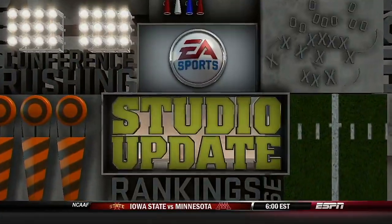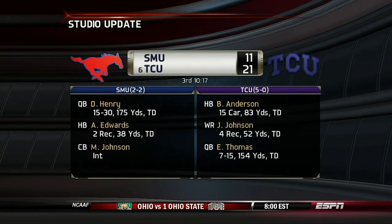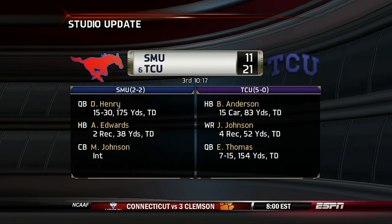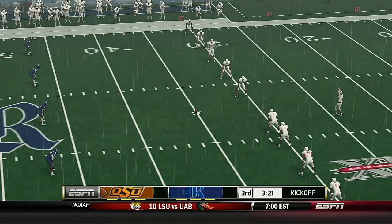Let's go to the studio for this Reese Davis update. Getting a little bit hot in that iron skillet as SMU and TCU square off. And we've been keeping an eye on this one all day. Here's a rivalry that is flat out nasty. And for Anderson, he's barreled into the end zone for a touchdown. All right, Reese, back to our game.